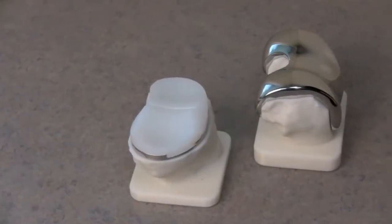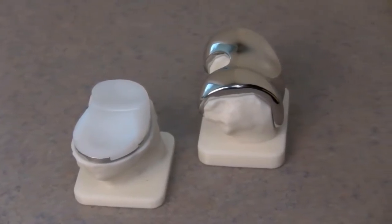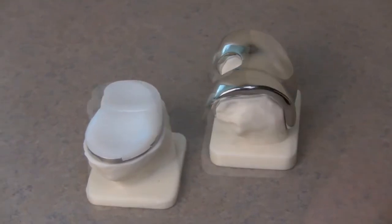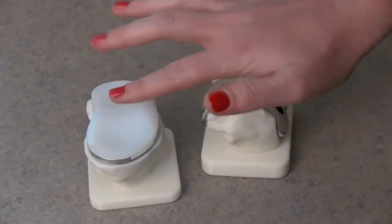Number one, the components are designed specifically for the patient, so they fit not only the patient's bone exactly, but the design and shape of those components is created to replicate the anatomy of the patient. So rather than using a component which is a generic design, we have tried to advance to using a patient-specific design to meet the unique anatomic needs of the patient.